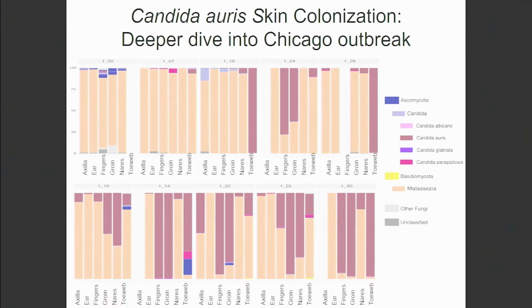This is the kind of sequencing data we're getting from these patients. What I'm saying is that there'll be patients where, like in this one, I've switched to this brick red, I'm only going to find it in the toe web. In this one, the toe webs can be completely Candida auris, and other sites can be mildly colonized. So we're really digging into this set to see, our main question here is how does Candida auris just become a skin commensal?